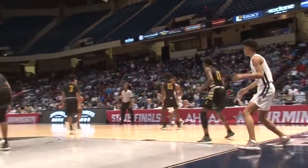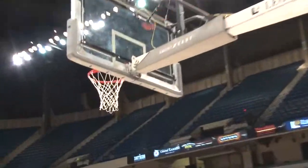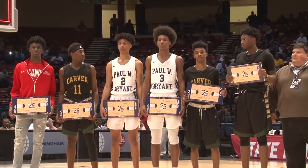Stampede took on Carver for the state title, and on that day the Wolverines couldn't miss as they upended Bryant to win the 6A state championship. Calix Stevens and Jared Sherfield were named to the all-tournament team.